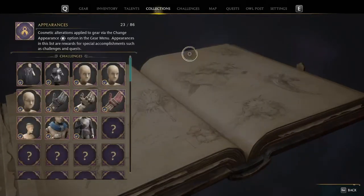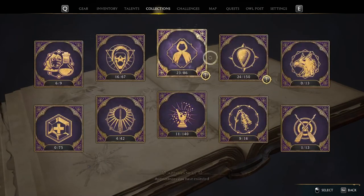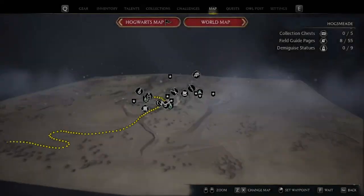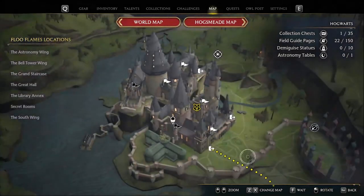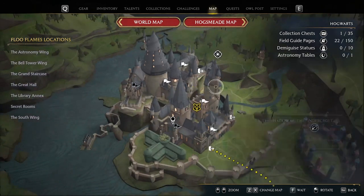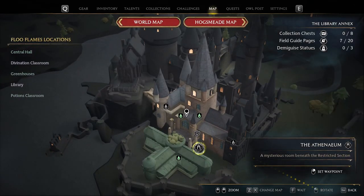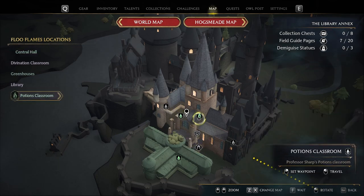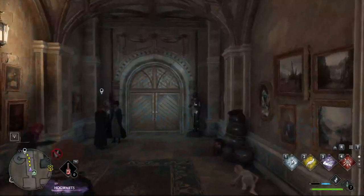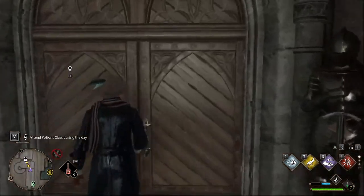Collections first. Was actually anything I need. Yeah, there was nothing there. No. Let's hit the potions to get this also, and then we'll head to Sebastian. Oh, there was something else too. A dash of powdered bat spleen, I think. That's time for class.